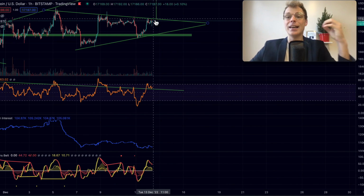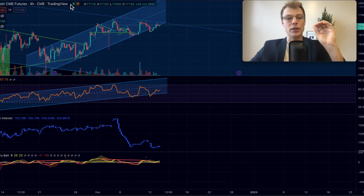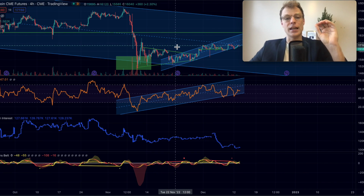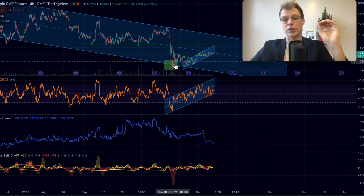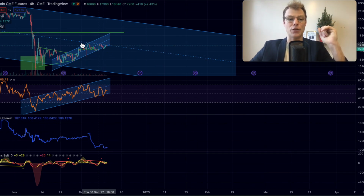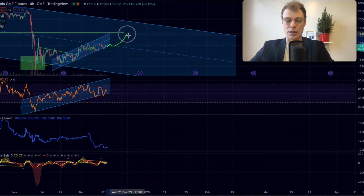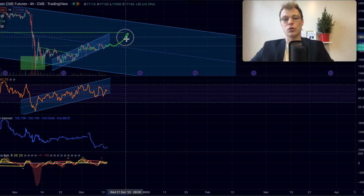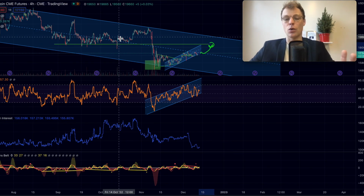The resistance that we are seeing right here in the triangle formation is not only the resistance of the triangle formation. When we go to the Bitcoin futures chart, we can see that it is actually the middle of the channel that we have been watching for quite some time, and we got rejected from the middle of the channel already three times. I think if we can break above the middle of the channel, guys, that could come along with a nice rally in the Bitcoin price, all the way up to levels of 18,000, but also higher, 18.5k, 18.8k, depending on which chart you are looking at.